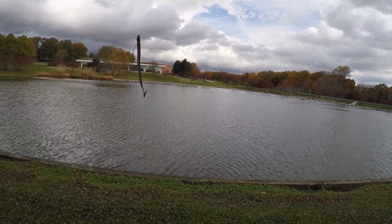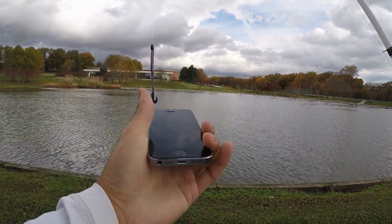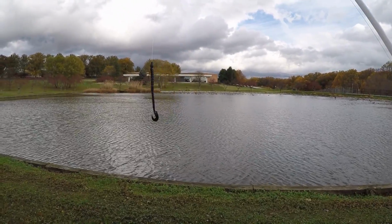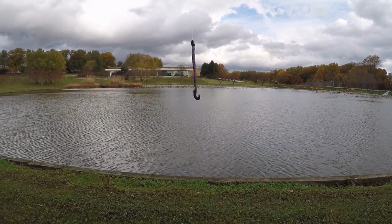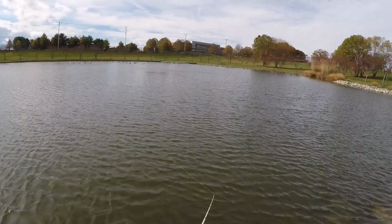So here I am. It is 10:27. I started fishing yesterday at 1:30, so I got 3 hours to complete the slam. Got a few more baits to catch, and I got my A game out today. Bass, you better look out.